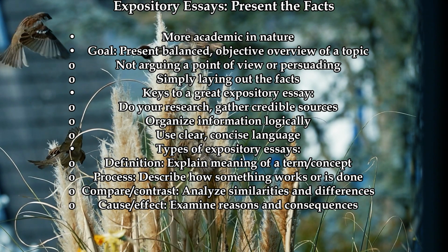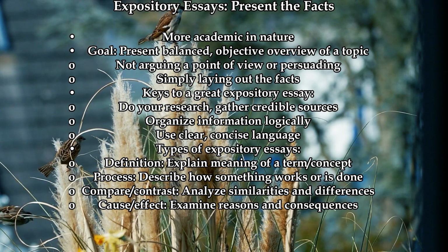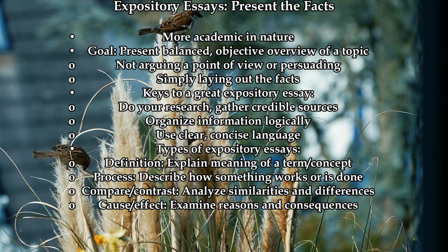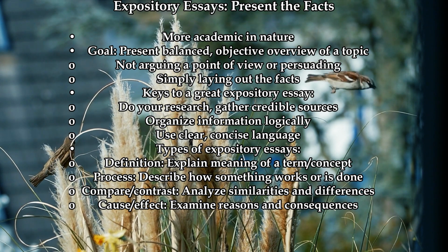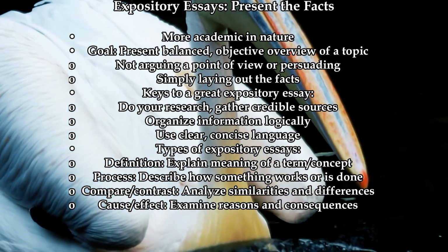Types of expository essays and their structures. 1. Definition essays. Explain the meaning of a term or concept. 2. Process essays. Describe how something works or how to do something step by step.